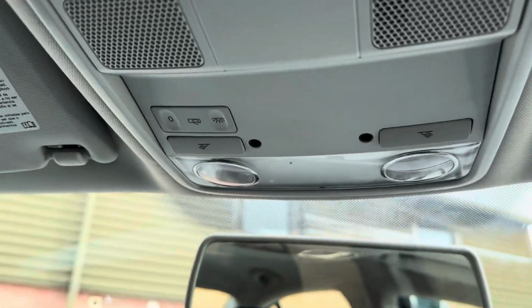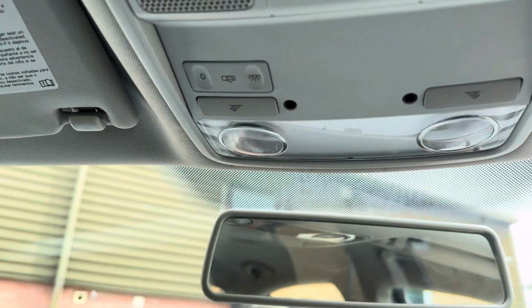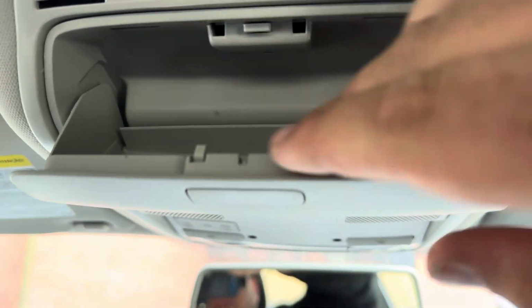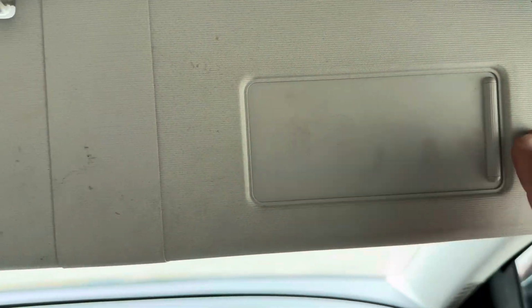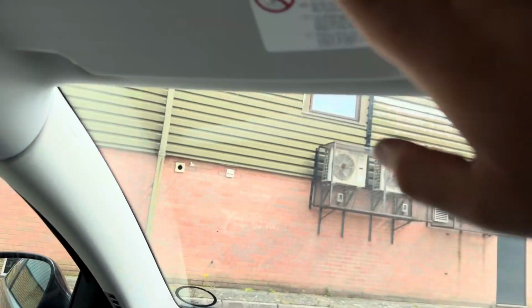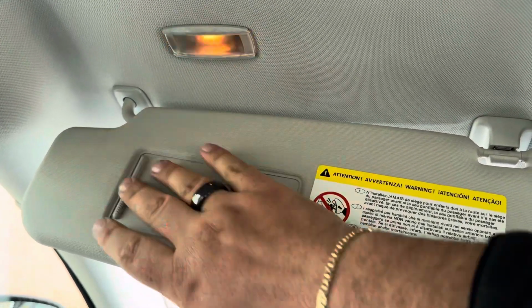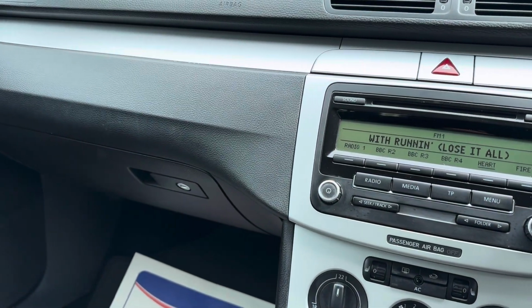Moving at the top here, so you've got your interior lights, which obviously work absolutely fine. There's no issues whatsoever. And then over here, you've got a sunglass holder as well, which is absolutely fantastic. And they give you one of these Jesus handles as well, which is great. Here you've got your vanity mirror with the interior lights, and same over here as well. And then obviously the light works fine. So yeah, I think that's pretty much it.